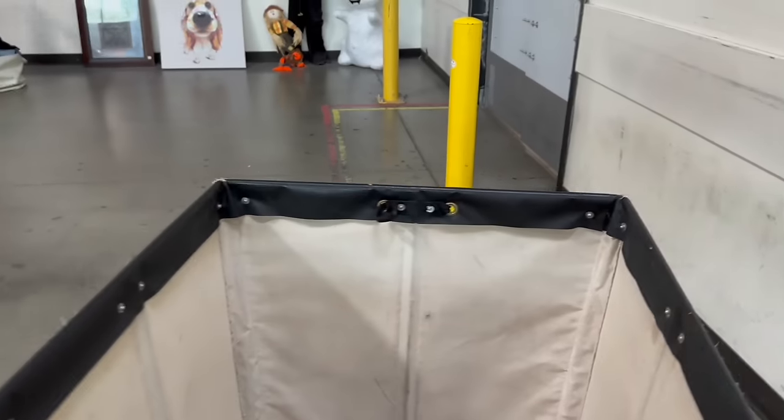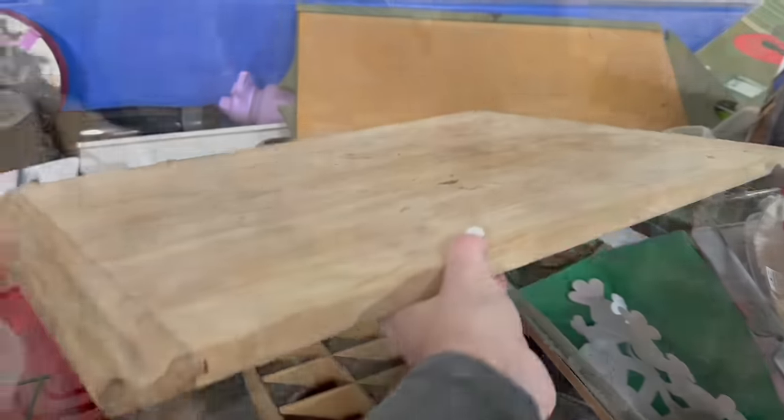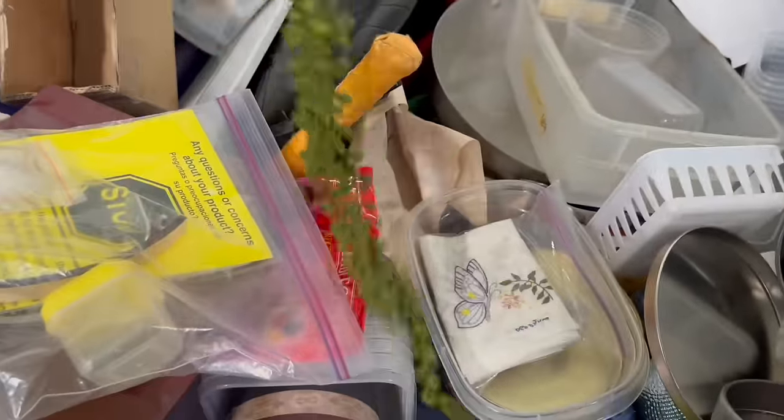Hope you enjoy. And here we are at the Goodwill Outlet. So they do have normal shopping carts, but I tend to opt for one of these large rolling bins because I know I'm going to fill it up.